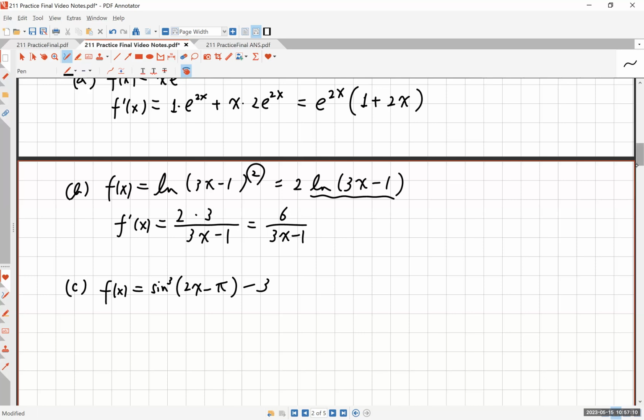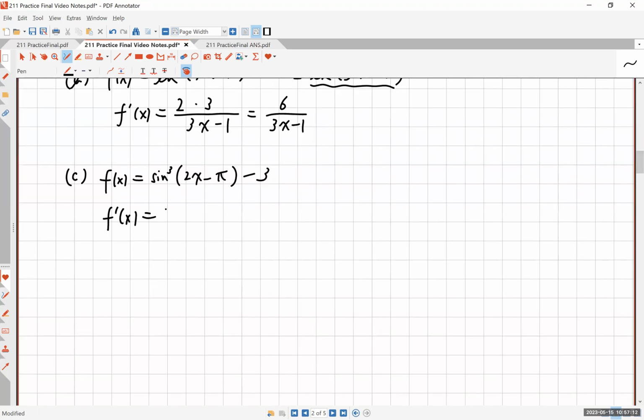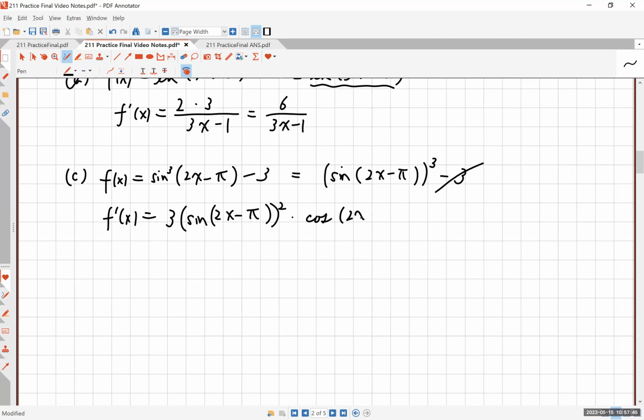Let's go to part C. The derivative of this, what is that? Okay, maybe you want to rewrite this. Sine to the third means you take this function and raise it to the third power. Minus 3, of course, you can sort of ignore at this point because you know it's going to be 0, right? So this will be 3 times sine of 2x minus pi, this whole thing squared. That's the power rule. But again, the chain rule kicks in. You have to multiply this by the derivative of the inside function, which is cosine of 2x minus pi.